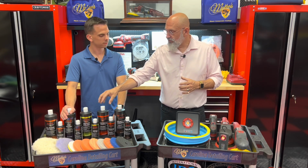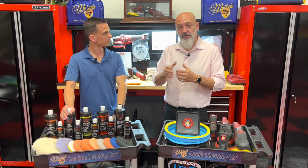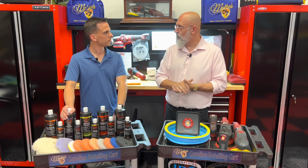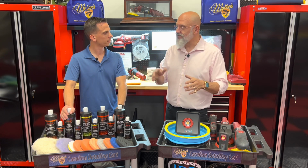So once you've broken down these abrasives in the heavy cutting compound, you can go to the medium compound without having to wipe it off. So that's a big time savings. Now you can wipe it off, obviously, but it's not a necessity.